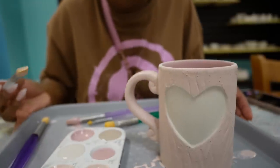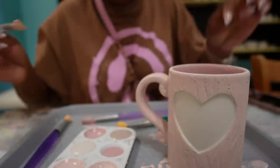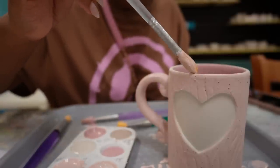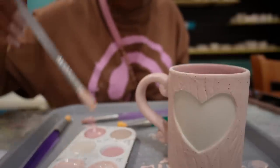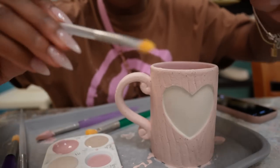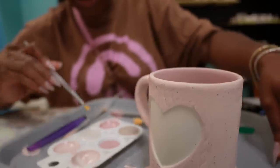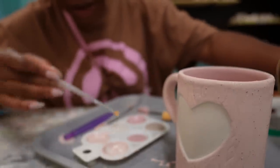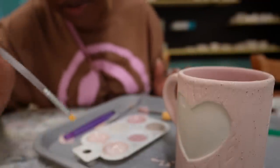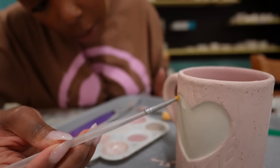How does it look, y'all? She is cute. I need to get the rim. I think I want to do the same color on the rim. Now the heart. I'm going to use this really tiny brush to go around the edges so I won't mess it up, and then I'm going to take a bigger brush to just fill it in. Honestly, I could have just left this plain because it's white. Oh well, we already started it, so might as well finish.